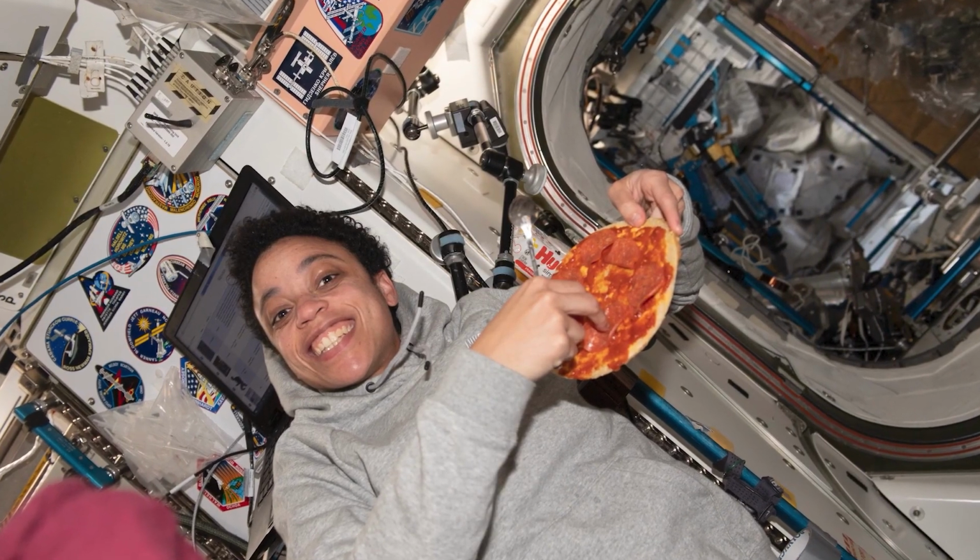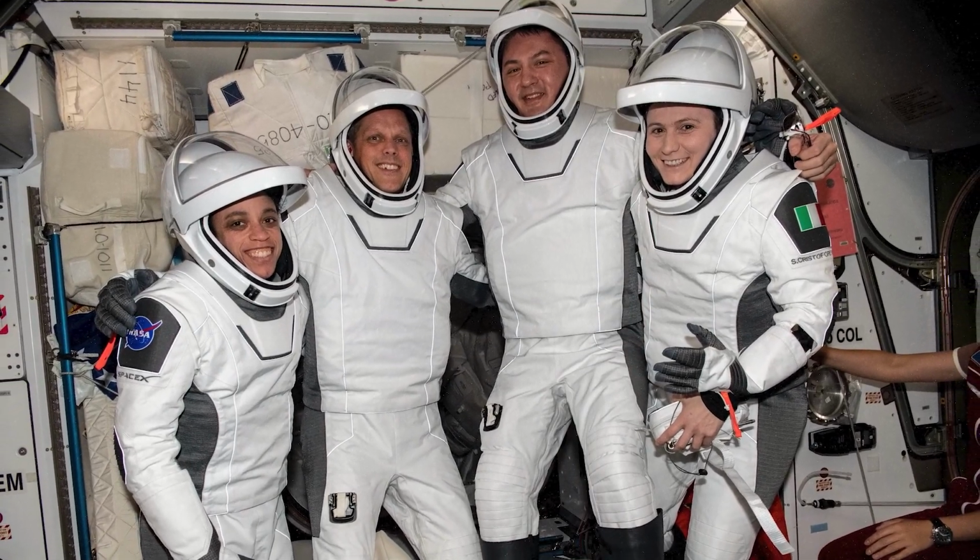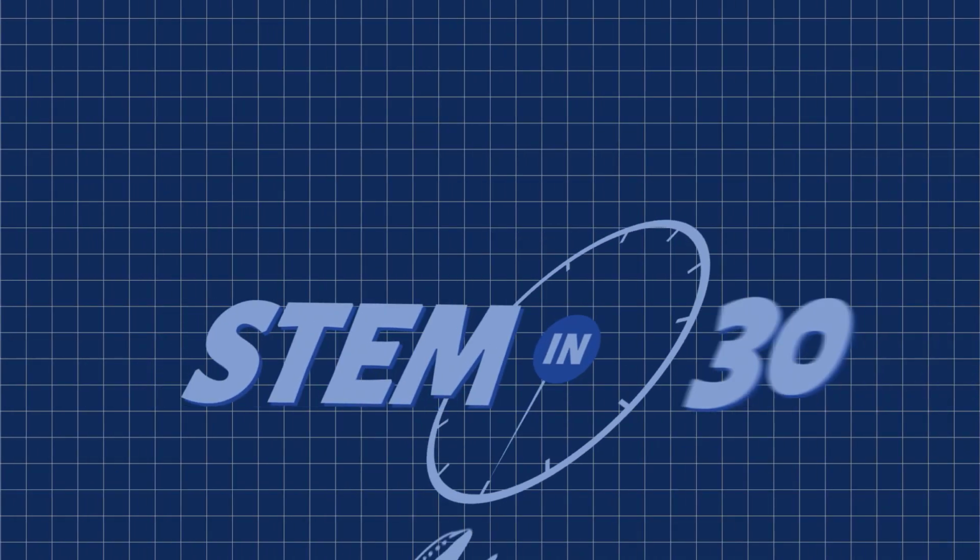Food brings us together and really has a positive psychological impact on us as well. One example that is near and dear to my heart is a few weeks after we arrived on board, I actually had a birthday. And so my crewmates made an awesome space birthday cake for me with the materials that were available, the ingredients that were available, and it's absolutely delicious and something I'll always remember.